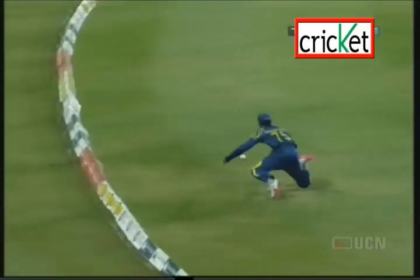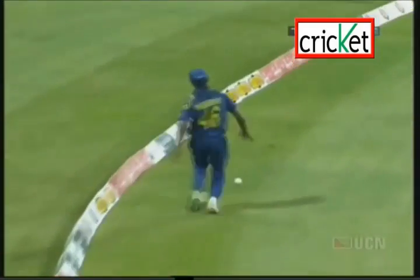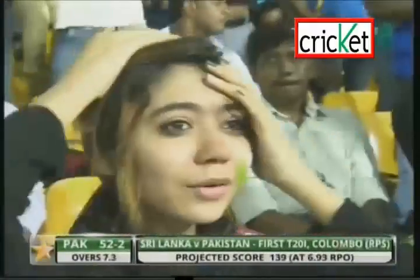The 2 men converging on that one, and even though Najib De Silva is the man who stopped the ball, but then have a look, ball is on you in no time. That's hit hard. Will this be taken? Gone. It's a big one. Hafiz has perished. Looking for a big heave over mid-wicket. He found the fielder, and it was beautifully taken.